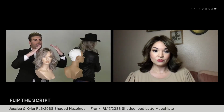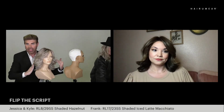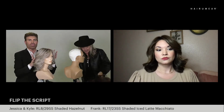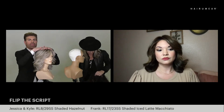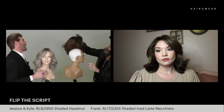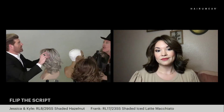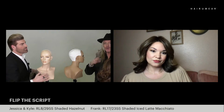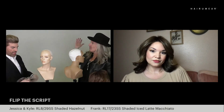So it's more, if you will, an A-line shape, okay? And so it's more like as if you had just some extensions or some tape-ins in the bottom to give you some width, but that you had your own natural biodensity here. I guess I should probably talk about how it's constructed, right? Yes, please.